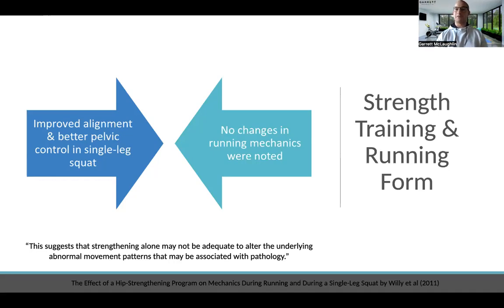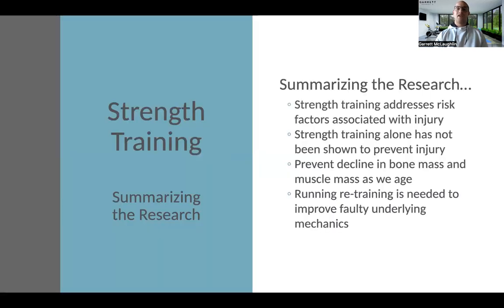So making sure you're looking at the big picture, since strength training alone is not going to improve running efficiency, but seeing how we can bridge that gap a little bit better. Now, through some of the research, what we see is strength training does a really good job of addressing the risk factors associated with injury. So looking at weakness in the calf, is poor ankle dorsiflexion, do I have pelvic drop and I'm losing stability throughout the pelvis? Are these little things going on there that I need to address?